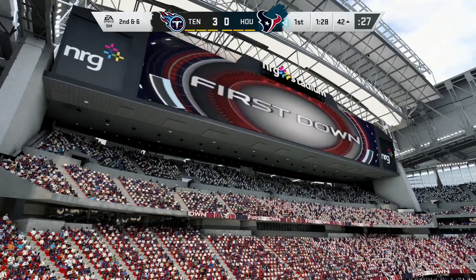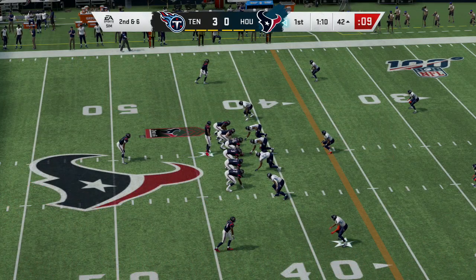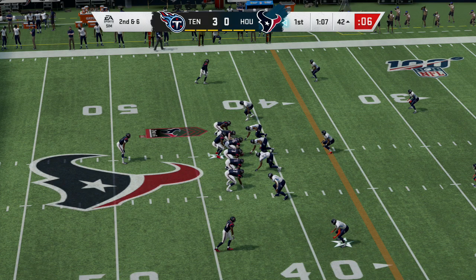That size, that speed, and now they're acting like wide receivers too. Yeah, tight end one-handed catches. They're kind of like wide receiver one-handed catches nowadays.